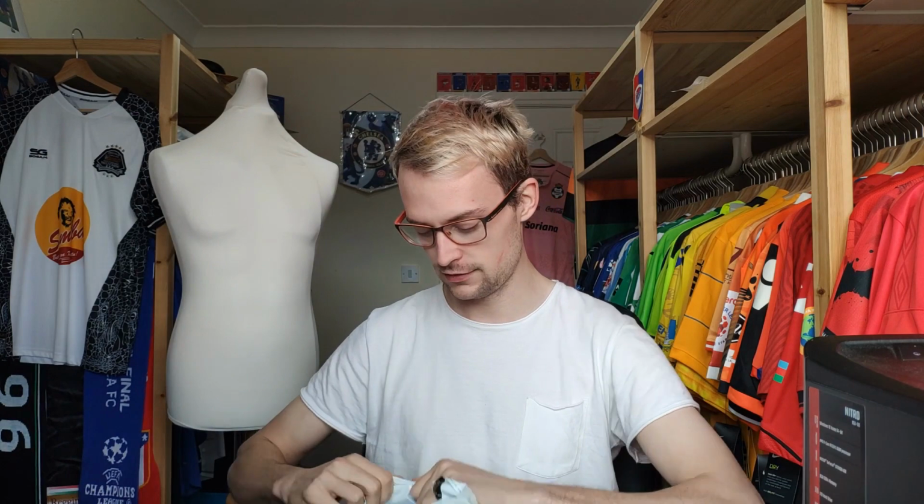So what I'm going to do, I'm going to open it up right now, and then I'll explain to you how and why I have this shirt, and then hopefully a little bit about the club itself and the shirt. So let's hope what I ordered is in here, because it's going to be a long way back if I have to return it. Fingers crossed.